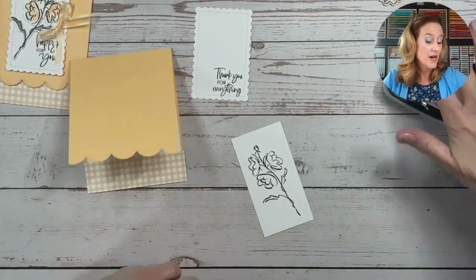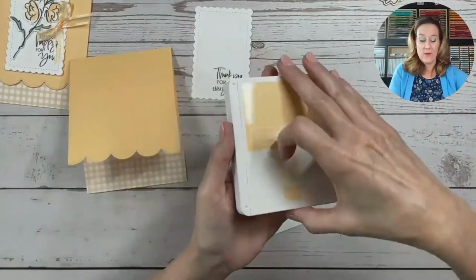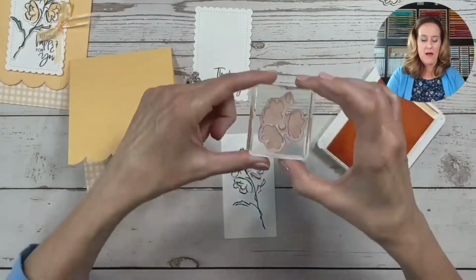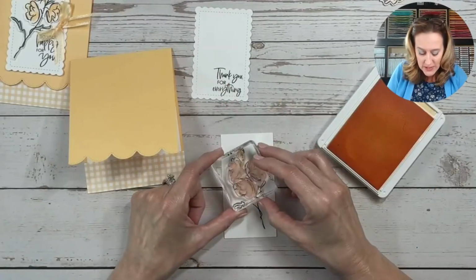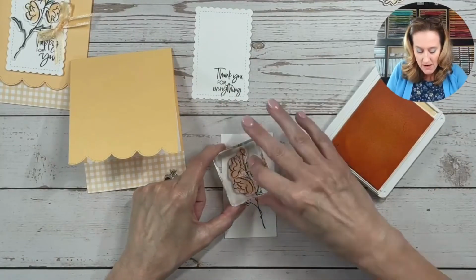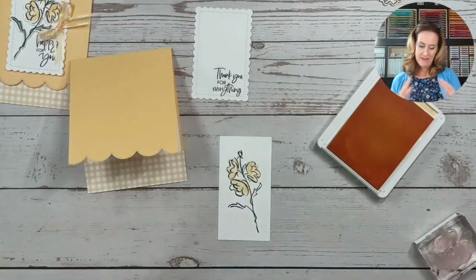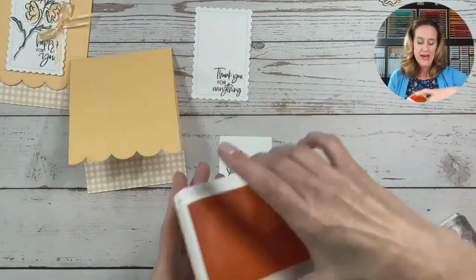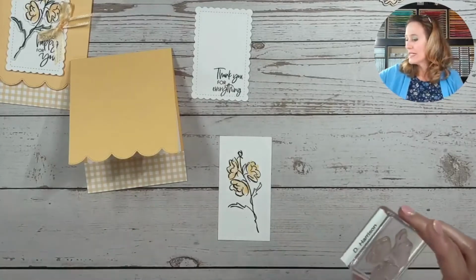And then what I'm going to do is take the Pale Papaya ink, and we're going to stamp with the actual flowers. Okay, so I'm just going to ink that up, and I am going to stamp this here on top. Now, it's not like a perfect print on top. It's kind of a more abstract print, and so that's totally fine. It works really nicely.